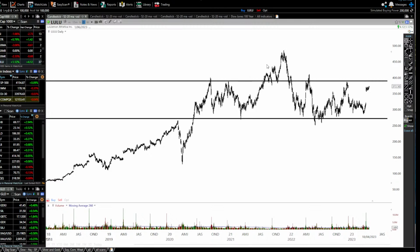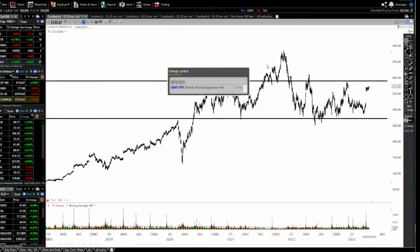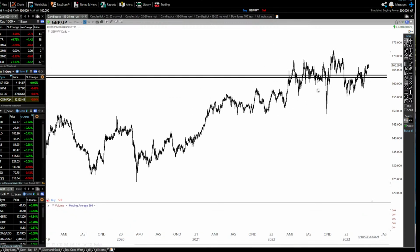Let's go back to the other ones. NEM, I've already talked about NEM in the past. Do you think JPY can climb any higher? Let's have a look at that. Great British Pound, GBP, JPY. Let's have a look at that one. Do I think it can climb any higher?